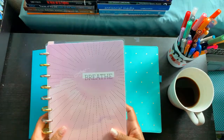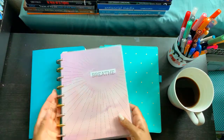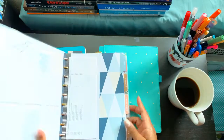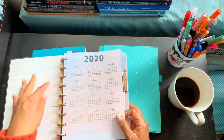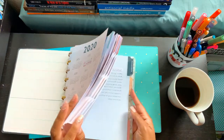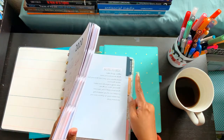As you know, I use my Happy Planner, the Just Breathe planner, which I think is the meditation planner. Anyway, that is the 18-month planner, and I took the front page out of this and put it in here, which I'll show you in a second. It goes from July of 2019 until December of 2020.